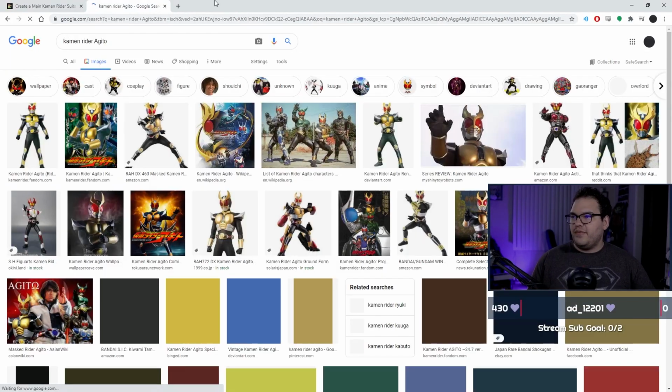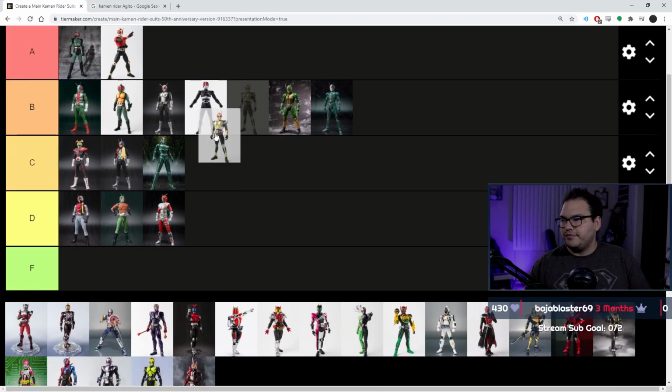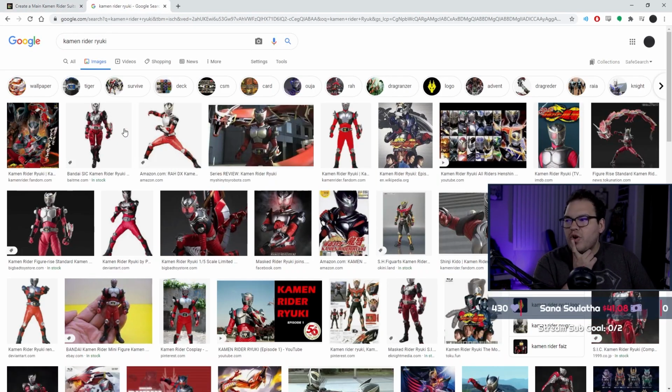Agito to me definitely should have been like secondary Kuga. It looks like a Kuga suit. Sort of like, hey, we got Kuga from Wish. So, Agito, C tier.